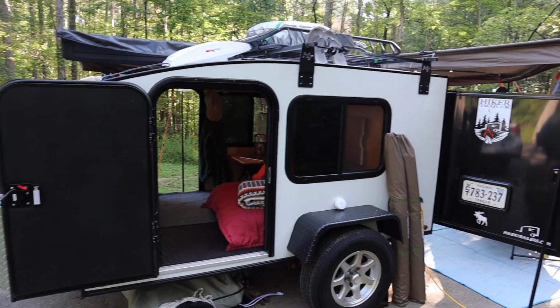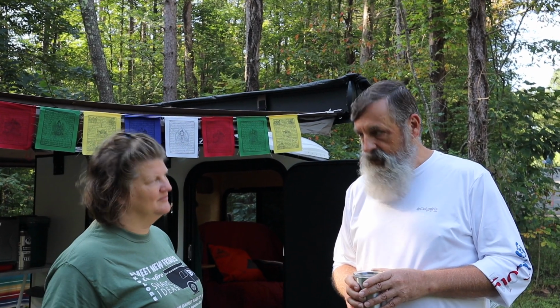Without a doubt, it's the awning. And I've got the Batwing. That's the only one I was familiar with when I bought it, but that makes the trailer for me. And yours is a 270? 270.